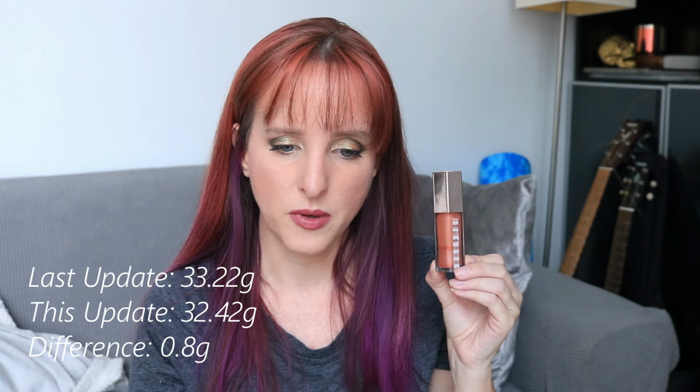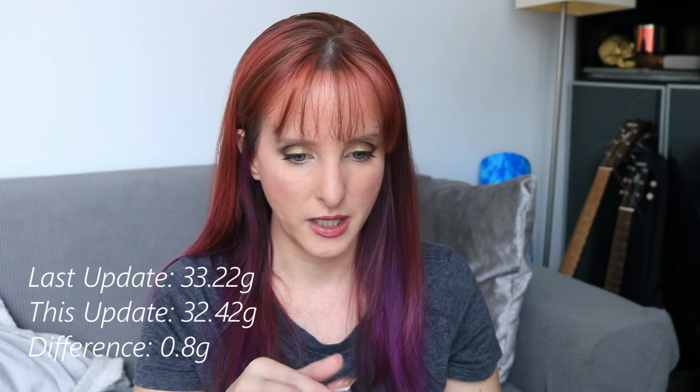But we know we've used a lot of this product. I'm really, really happy with how this goes. It's a nice everyday lip gloss. Again, easy to wear. I don't love it, but I do like it. It's quite nice to use. So last month, this was 33.22 grams. It's now 32.42 grams. That's a difference of 0.8 grams.